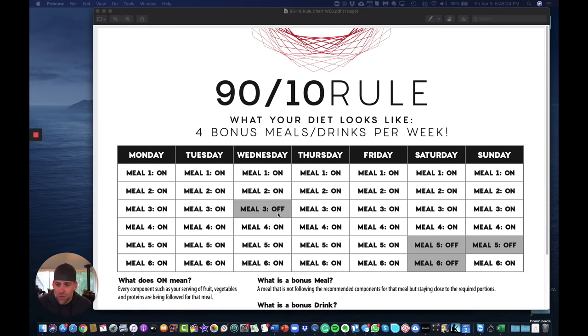Okay, for meal number 3, I did a bonus meal at wherever it was. I went to Ruby Tuesdays and got a burger. Great. Then on Saturday we did dinner. We went out with the family, and then I did have a drink as well, for my meal 6. And then on Sunday I had a piece of pizza for dinner. There's what your week was, and now you know that is basically what 90-10 is going to look like.